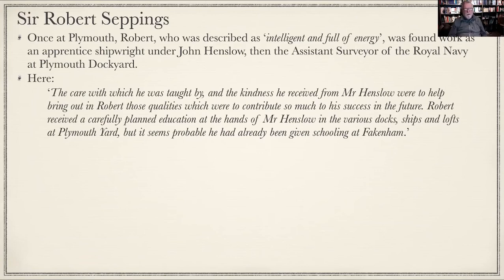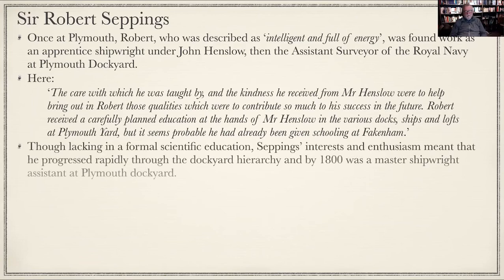And later in his life, Seppings was quite touchy about the schooling he received and the criticism he seems to get for his lack of it. So he had no formal scientific education, but he was interested, he was enthusiastic. And by 1800, he'd become a master shipwright assistant at Plymouth, which was quite a senior position in the hierarchy at the time.